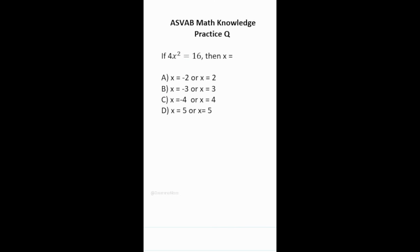This math knowledge practice test question for the ASVAB and PiCAT says if 4x squared equals 16, then x equals. Let me say this: there are three ways you can solve this one. You could recognize that you have the difference of two perfect squares here and solve this one via factoring. You could also take your answer choices, plug them in, and find which pair works. And finally, you can solve this one algebraically. Of course, let's go ahead and do that.